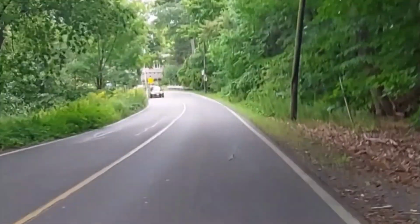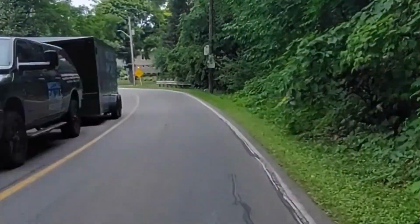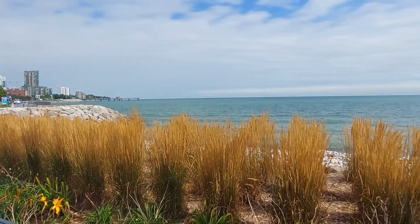However, after completing the ride, I noticed that there looks to be an alternate route right through LaSalle Park. I can't verify firsthand if it's bicycle friendly, but this would be worth looking into if you plan to do this ride.